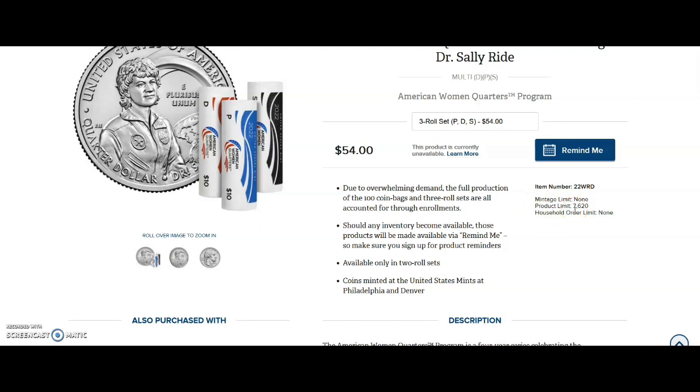So it'll be interesting to see, when the details come out in the upcoming weeks, what the sales figures are going to look like for these. I am assuming it's going to be pretty darn close to the product limits, probably off by at least a couple. On to the next release, Wilma Mankiller. Let's go take a look.